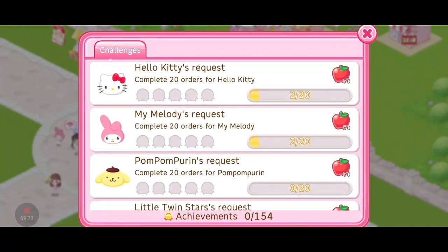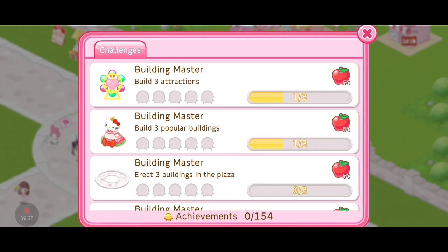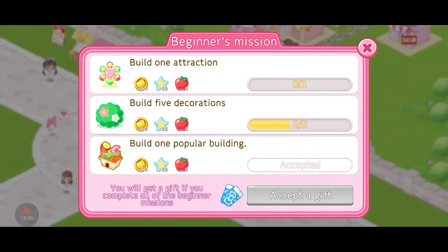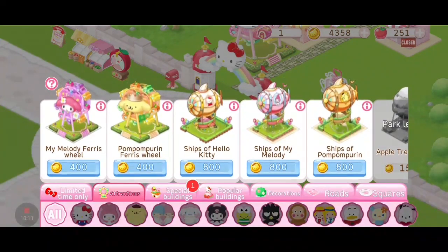Where's the other missions? Okay, so let's build. Ooh, I'm liking that princess Hello Kitty. Where's the challenges that I had? Ooh, got it. So I need to build another 3 decorations and build an attraction. Okay, so what attraction can we build? Attractions.